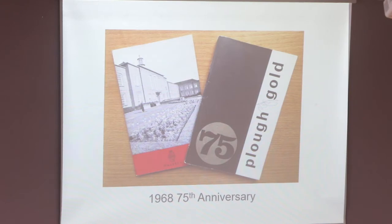1968 saw the 75th anniversary, and local people have told me about some of the celebrations, including folk dancing on the drive on a summer's evening, but as yet no pictures have emerged of this, though I have been told about these events.